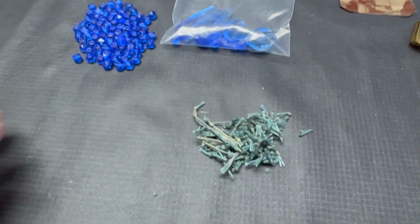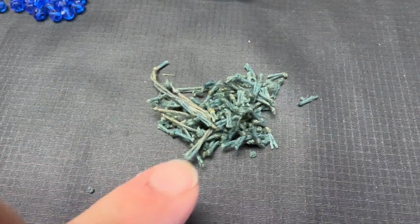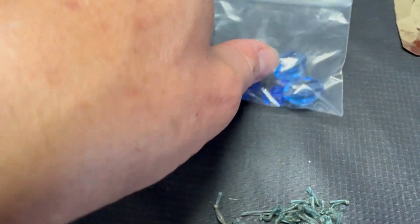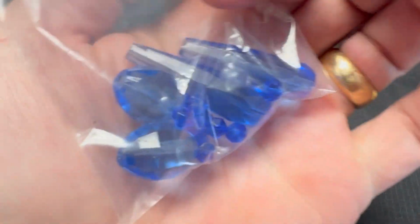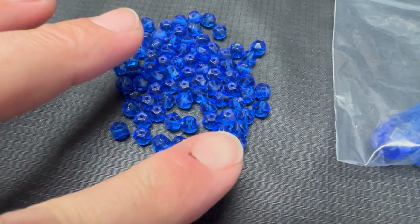This was very interesting, and I just got done pulling these apart. What you're looking at here is cord, a type of fabric cord that would have run through each of these beads, and these beads are about the most beautiful blue color that I have seen in a while. I mean, just a gorgeous blue. And here's the small beads.